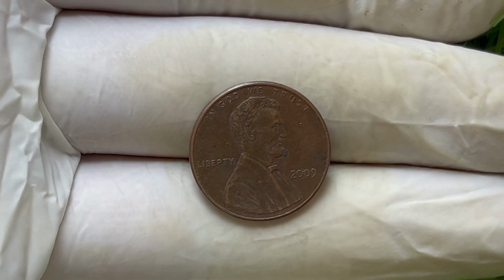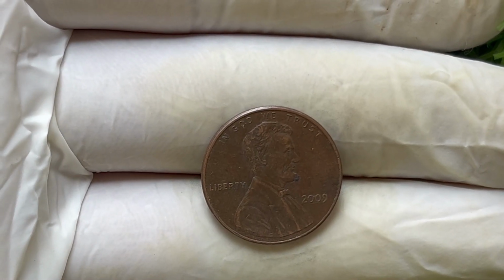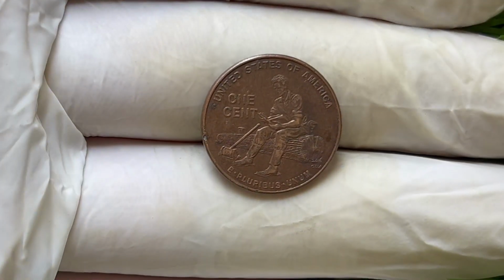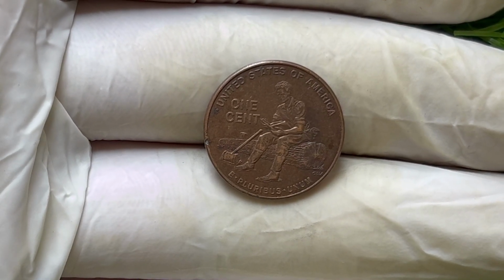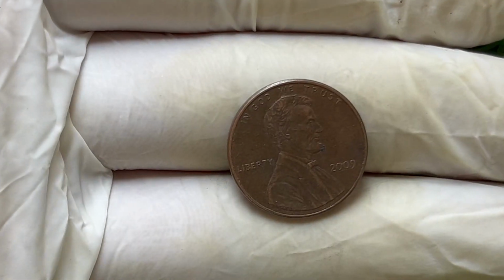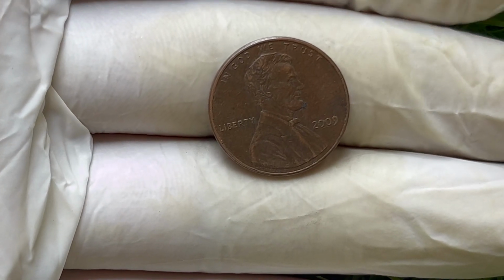This isn't just a story about a coin. This is a story about possibility, about destiny, about that 1 in a million chance that turns a penny into a palace, a coin into a castle, and a moment into a millionaire-making miracle. So before you throw that next penny aside, remember, the 2009 Lincoln penny could be more than money. It could be your future.